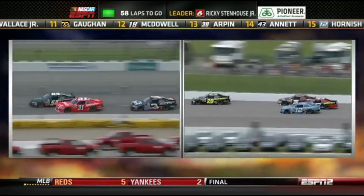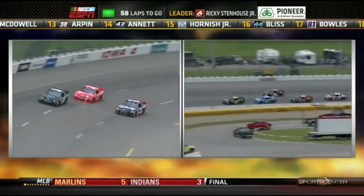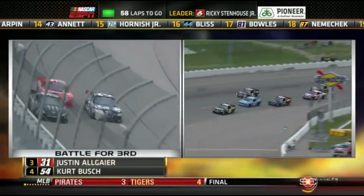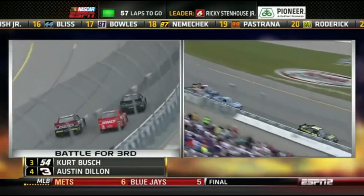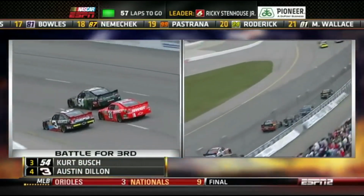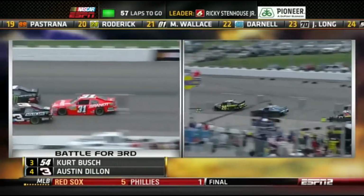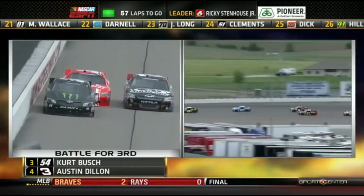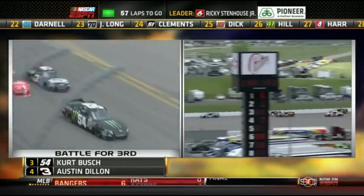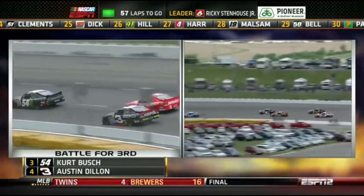They are 4 wide at times in this group on the right side of the picture. Darrell Wallace in the 12, in 20 rather, is in 10th place. Sam Hornish is trying to get himself in position for the free pass. He's the first car a lap down. The guy he's racing to stay the first car a lap down is the 43 of Michael Annett and the 30 of Steve Arpin. I'm trying to watch that battle, but watch this battle with Austin Dillon, Justin Allgaier, and Kurt Busch.